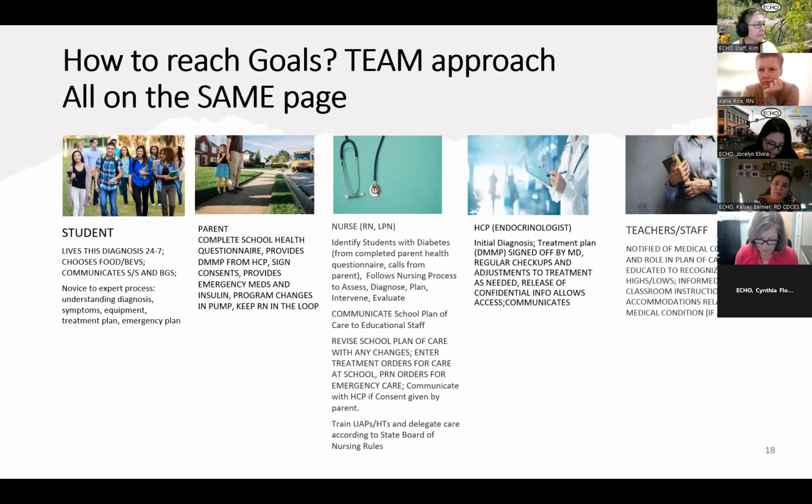So as far as a student, obviously, they're going to go from a beginner to an expert over the course of their lifetime with managing this condition. And it's very age dependent, obviously, as to when they are diagnosed with diabetes. Someone who's diagnosed in high school is already going to have some knowledge of nutrition and math skills and reading labels and things like that, as opposed to somebody who's in pre-K or kinder who doesn't even know how to read yet. And obviously concepts like carbohydrates are beyond their reach.